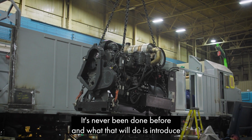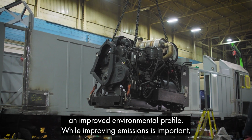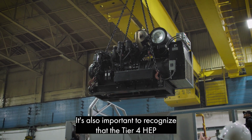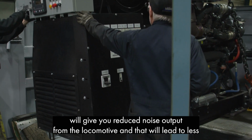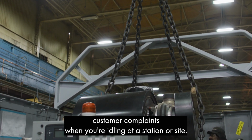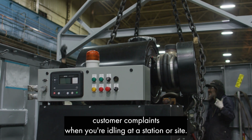And what that will do is it will introduce an improved environmental profile. While improving emissions is important, it's also important to recognize that a Tier 4 HEP will give you reduced noise output from the locomotive. That'll lead to less customer complaints when you're idling at a station or a siding.